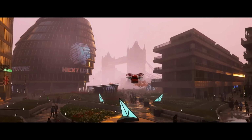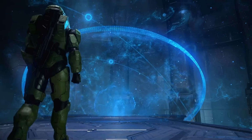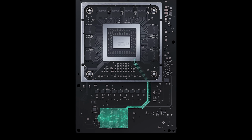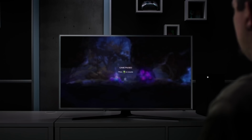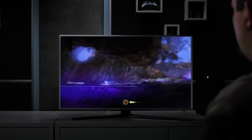So that's everything you need to know about the power of the Xbox Series X. But this is just one aspect of what makes it great. There's also the speed of the SSD, form factor design, and of course, that all-important backwards compatibility. But those are stories for another time.